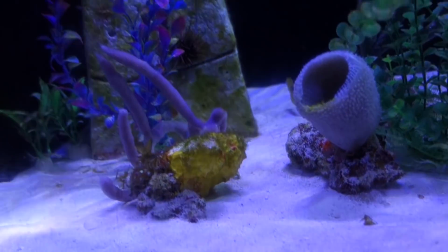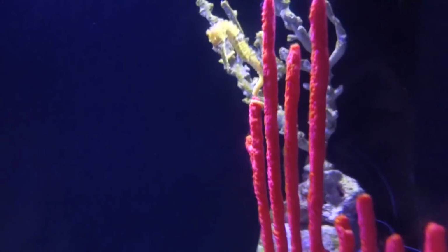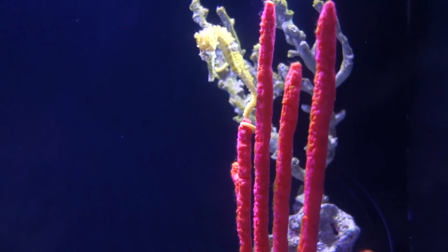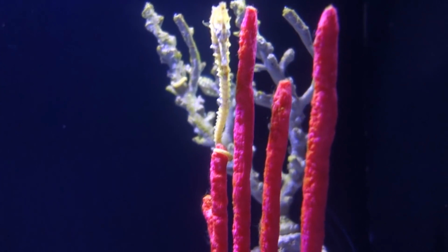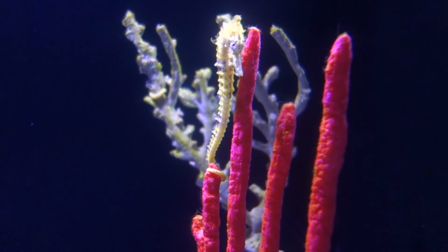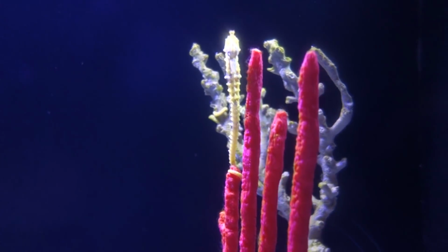See it? Right there. He's hanging on. See him right there? He's yellow. He's hanging on to the red thing. Look. There he is. He's moving. Seahorse. See him on Mommy's camera? He's looking at us. See his eyes? His eyes are moving.